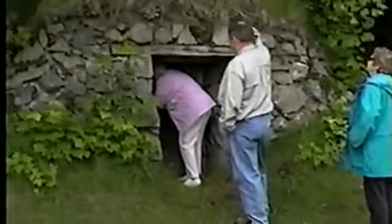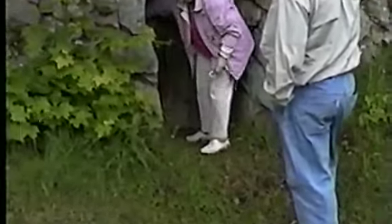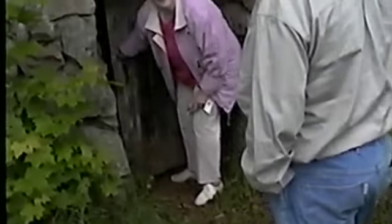And this is a food cellar, root cellar, I guess. Maybe they can see something in there. Yeah, snake. I didn't see it. Came out of there, maybe a bat.